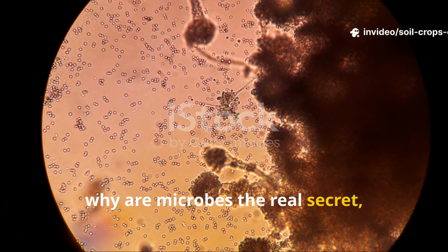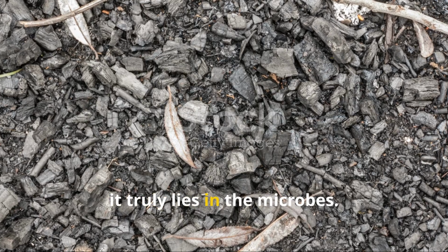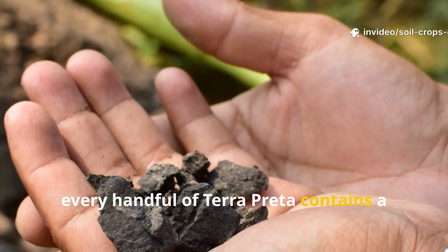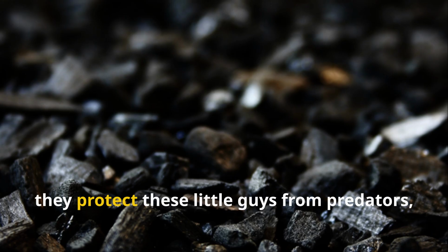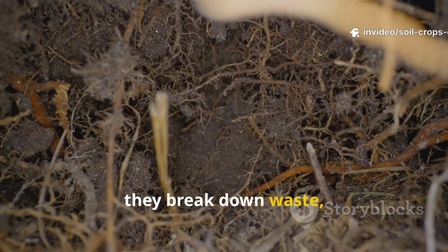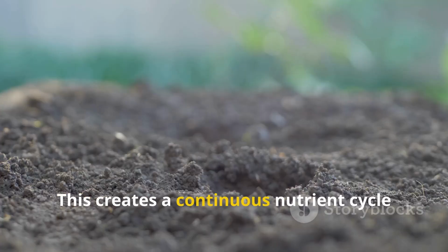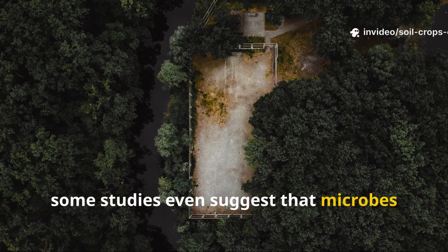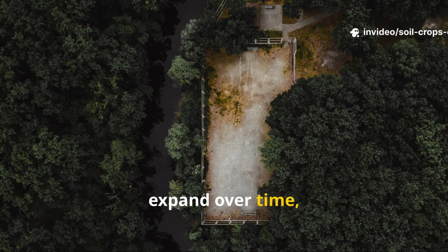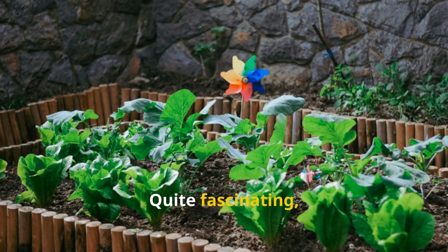So, why are microbes the real secret, you might ask? Well, the charcoal and organic matter are definitely important, but the real magic truly lies in the microbes. You see, every handful of terra preta contains a thriving community of bacteria, fungi, and other soil organisms. The charcoal's pores protect these little guys from predators, while the organic matter provides them with a steady food supply. These microbes break down waste, release nutrients, and form partnerships with plant roots, especially through mycorrhizal fungi. This creates a continuous nutrient cycle that doesn't wash away with the rain, which is pretty amazing. And believe it or not, some studies even suggest that microbes in terra preta actually help the soil expand over time, slowly converting surrounding poor soils into fertile ground. It's like a living system designed for endurance. Quite fascinating, isn't it?